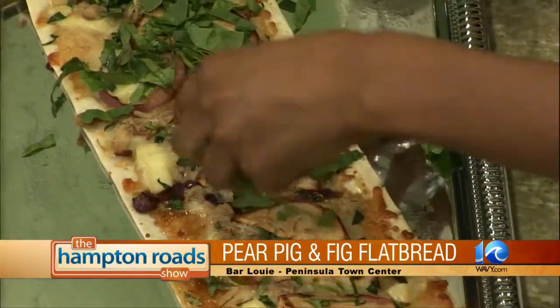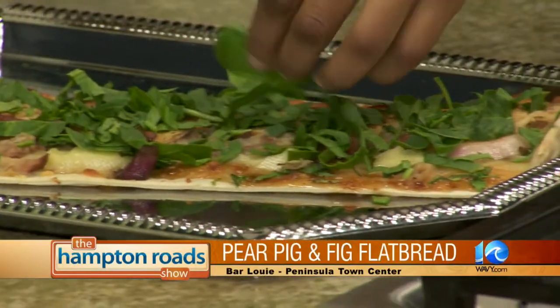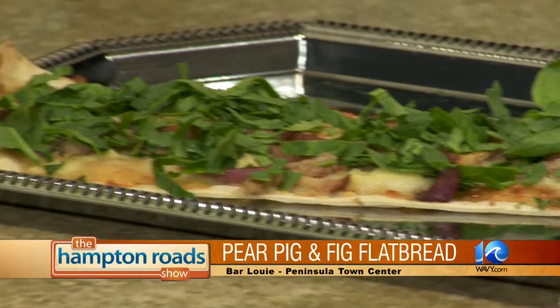It actually has a really good crunch to it. It gives it a freshness, a nice little crisp. And this is part of a menu that's limited till November 1st, correct? Yes. What else is on that menu that's limited?